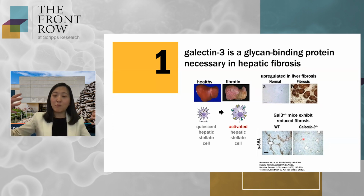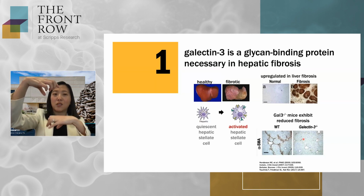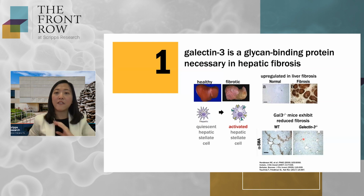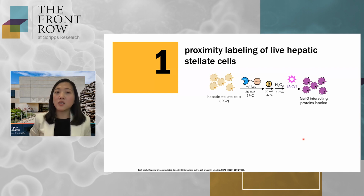Now I presented a picture where galectin-3 is a glycan binding protein. It's recognizing some sort of glycan at the surfaces of these hepatic stellate cells. And we want to know how that ultimately leads to this disease called hepatic fibrosis. So the first thing we did was to apply this proximity labeling technique in live hepatic stellate cells. We take these cells, incubate them with these engineered glycan binding protein readers, apply a series of reagents and detect whatever is getting bound by the system with a purple color.